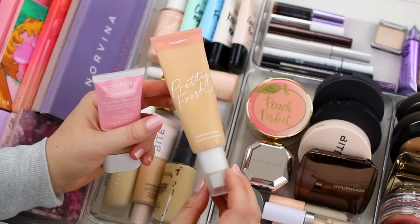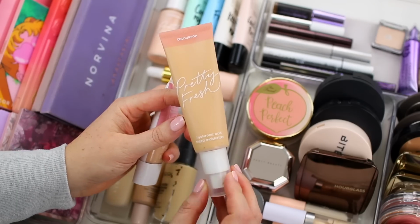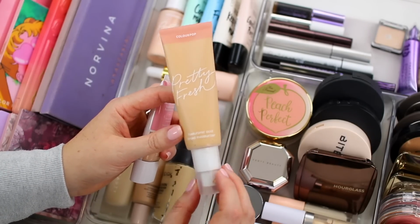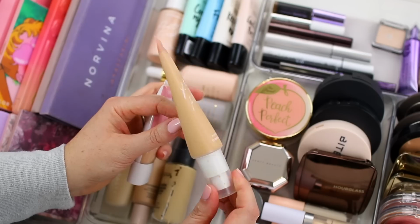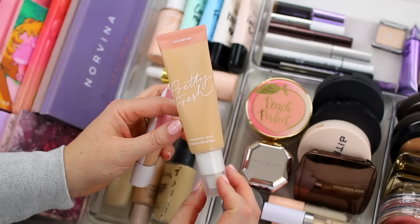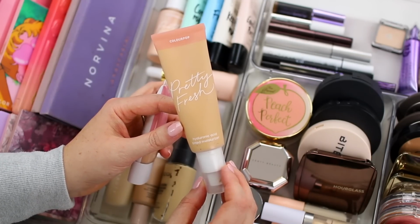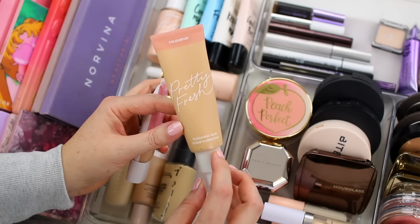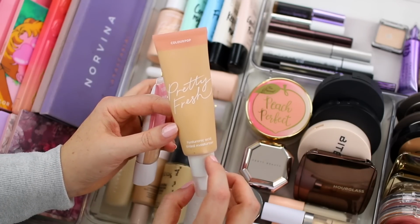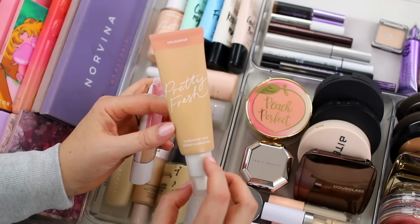All right, let's talk about some base products. So I'll start with my light coverage products. I have the ColourPop Pretty Fresh Hyaluronic Acid Tinted Moisturizer. I wear the shade Light 7W. I love this product so much. I rave about it all the time, but it's such a great option if you like light coverage. But the reason why I like this one over other tinted moisturizers is that it seems to stay in place well on my oily skin.